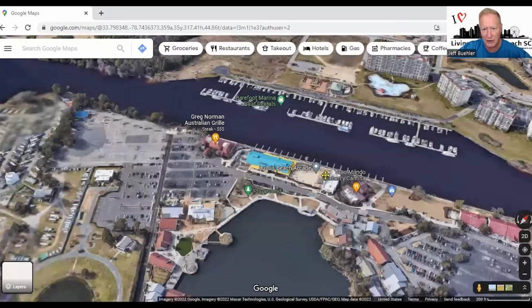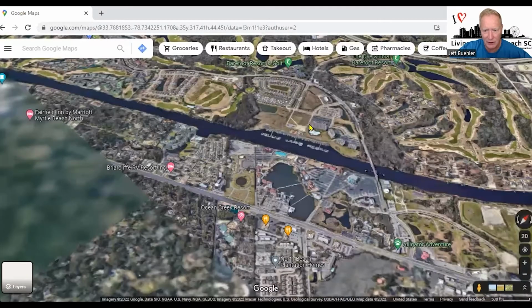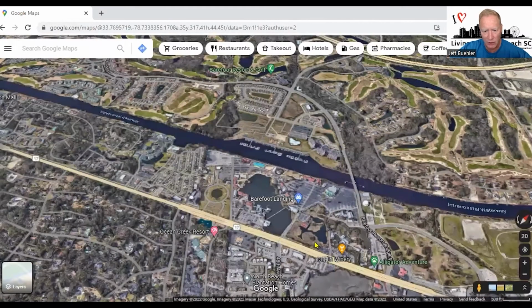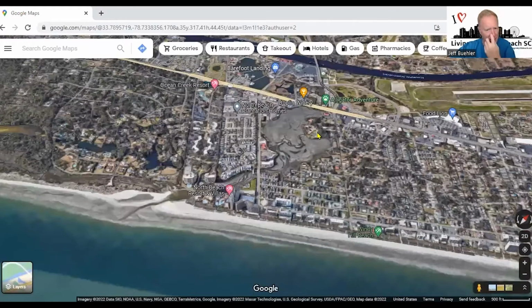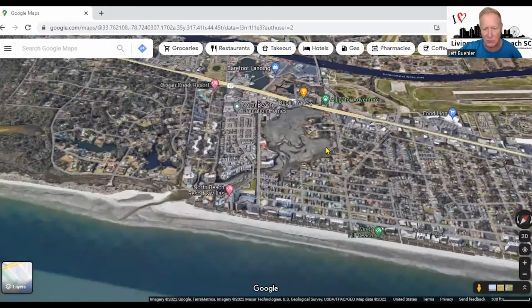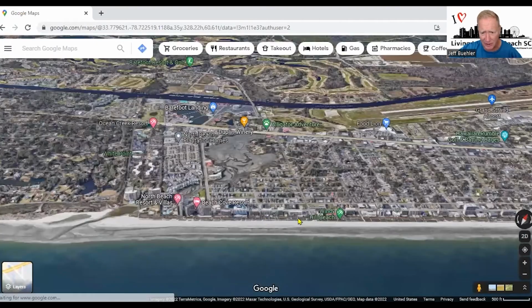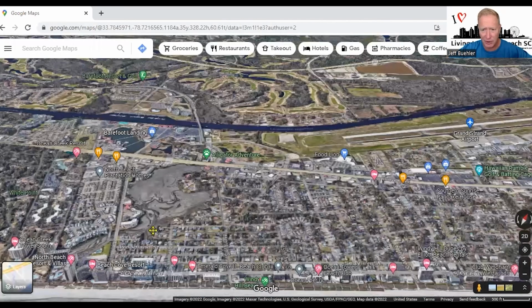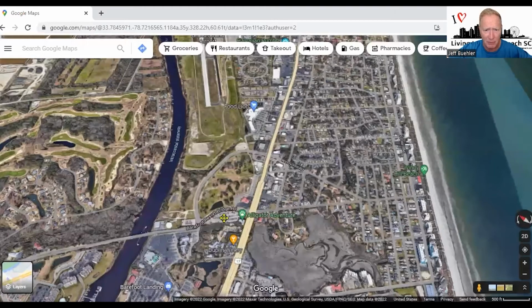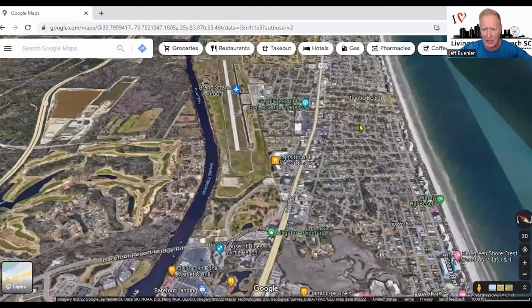Tons of restaurants, obviously. But if you lived here, you really could just take your golf cart, boom, right there. And then again, you have the beach. Barefoot Landing too has its own private beach club. I'm not going to try and find it. I know it's in here somewhere, but I know they've been doing some renovation to it. Actually, they're completely redoing it. It's a multi-million-dollar project, so I'm sure it's going to be pretty spectacular.